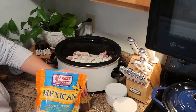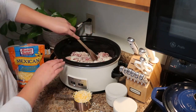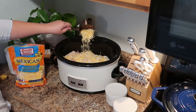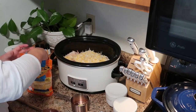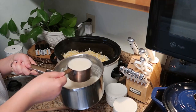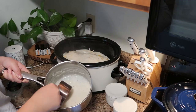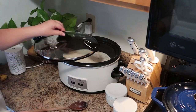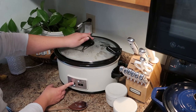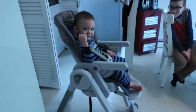And then watch me make a mess with this cheese. Watching this back, I was not impressed with myself. But I gave the chicken a little bit of a stir, and then really you just want everything to get in the crock pot, and as it cooks, it all combines. So we did about 2 cups of cheese, and then the equivalent of 2 cans of cream of chicken soup. Then you just pop the lid on, and then I let this cook for 8 hours. The recipe says about 5, but wait till you see what it looks like at the end.